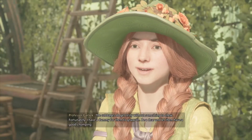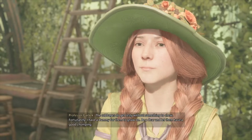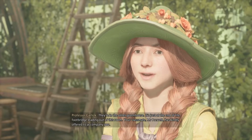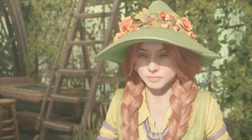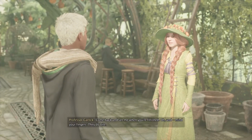The cabbages do get testy without something to chew. Fortunately, I have a dummy for them to gnaw on. Be a dear and let them have a good chomping. Yes, Professor. They're in the other greenhouse. It's just at the end of the footbridge leading out of this room. Your classmate, Mr. Pruitt, has kindly offered to accompany you. Come back and see me when you're finished. Oh, and mind your fingers. They do bite.